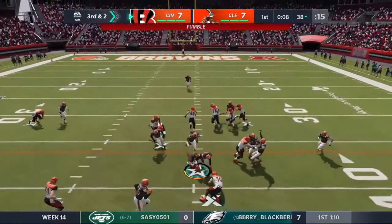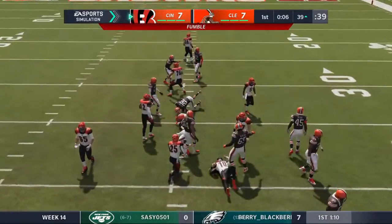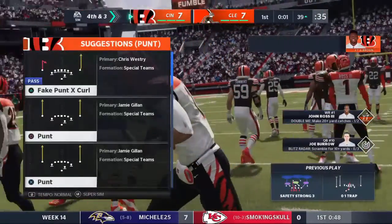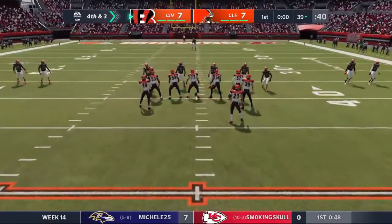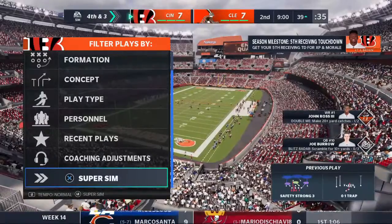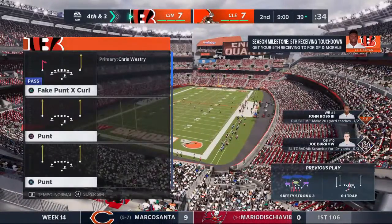That was a positive. Mixon hit, and the ball is out. Joe Mixon, the ball carrier. Fumble on the play, recovered by the defense on 4th down. Here's Jamie Gillen on to punt. These two teams are all tied after one, end of the first quarter with the score tied 7-7.